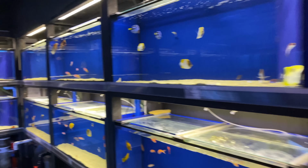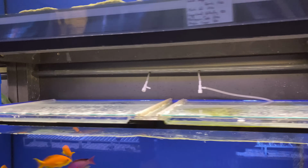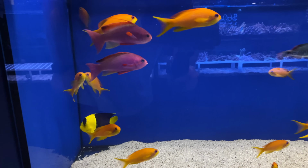just to take the attention away from it being the new fish in the tank. And I want to go back to some anthias that I've had some success with previously. The so-called basic anthias, the lyretails. Dave's got in a great school here for me.